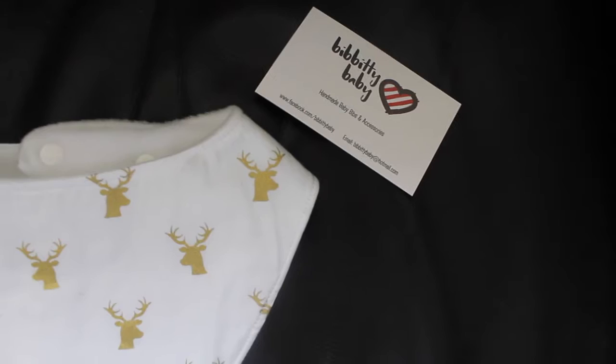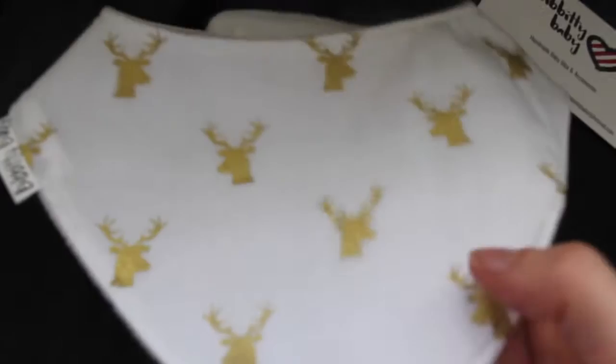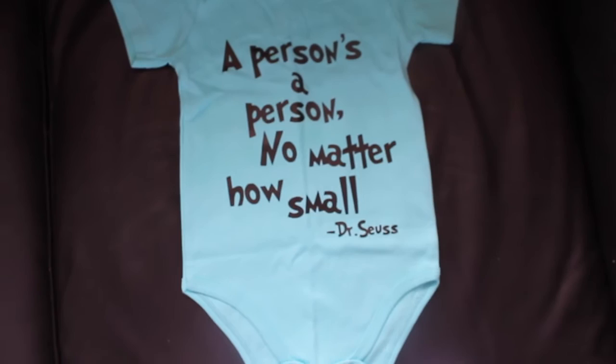So the second thing I won in the prize pack was this really beautiful reindeer bib from Bibbidi Baby. It's got golden reindeers on it. So cute. So I won this Dr. Seuss singlet for Everleigh. So it says, a person's a person no matter how small. It's size 1.5, so it's to fit 12 to 18 months. So she is 1 in February, so this is going to fit her in no time.